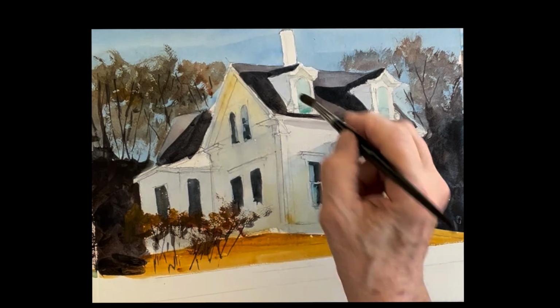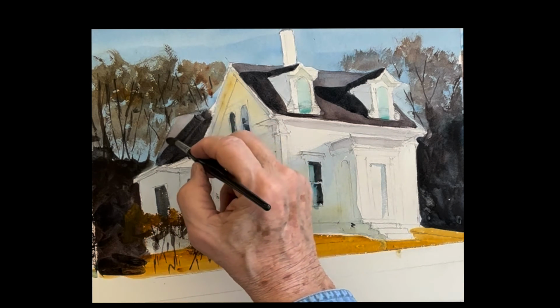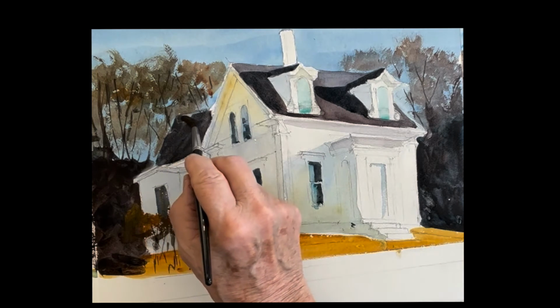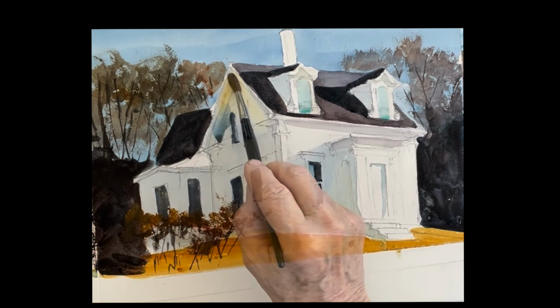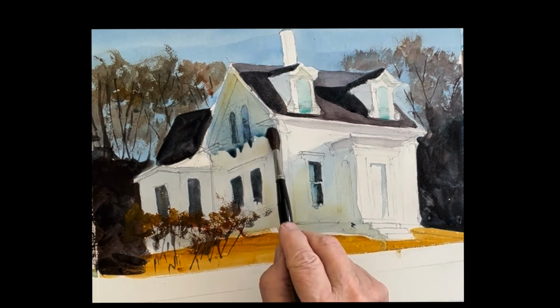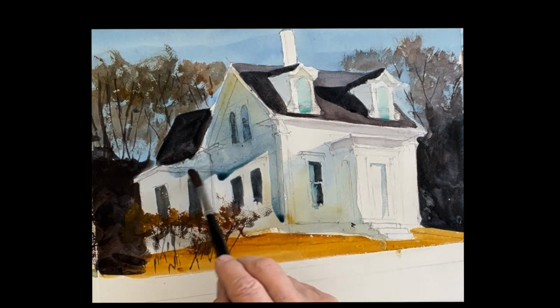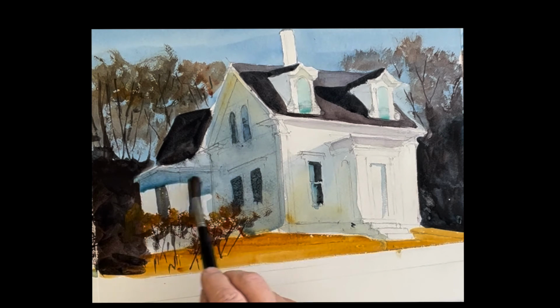Now I was going to leave that corner of light on that small roof, but you can see by leaving that it begins to fight with the front of the house for attention, and we don't want that. The front of the house really should be getting all the attention. All right, so I think the shadow on the side is too light, so I'm going back. It's all nice and dry, so going back and putting another wash of blue on that. It's the same shadow color.